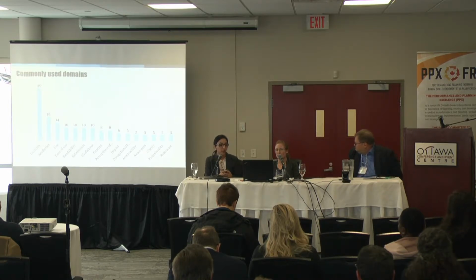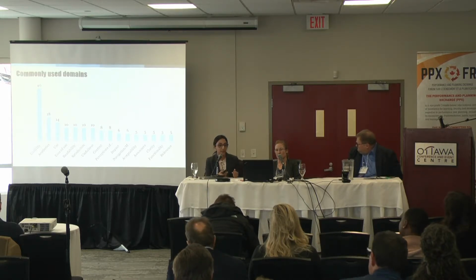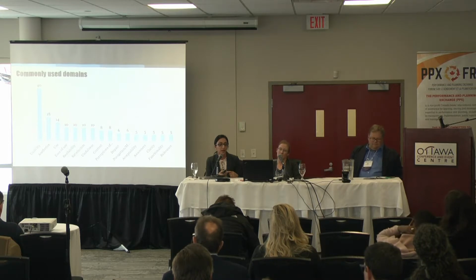So I've created this graph here just to give you an idea of some of the commonly used domains. There were 136 unique domains or categories that are being measured from those 72 tools that we shortlisted, but here are some of the ones that came up most frequently. The first one, as I noted, was usability. It was used in 40 of them. Aesthetics was also commonly assessed.